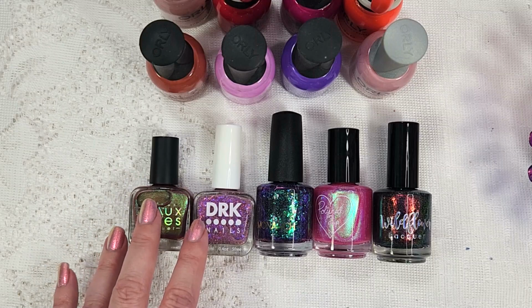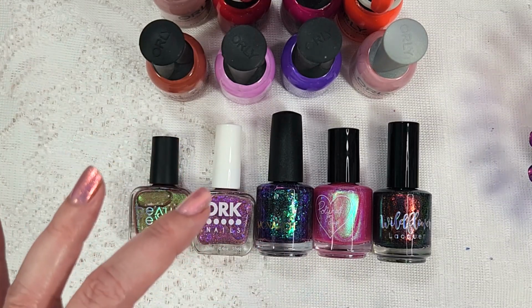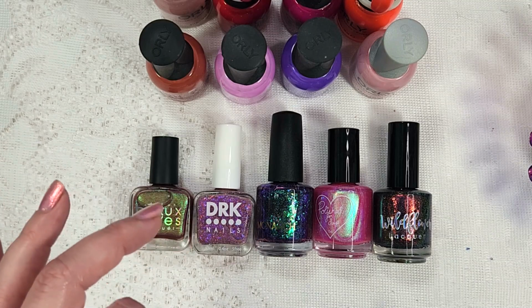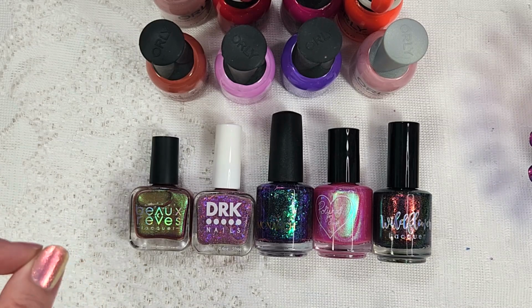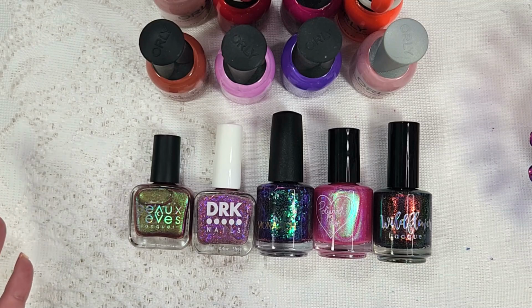I do feel that over the last 6 months or so, I've gotten a little bit better about being choosy about the polish that I get. Not to say that I don't sometimes end up grabbing polishes that I might still have something similar to, but I do feel like I have bolstered myself past the fear of missing out on a lot of polishes. So I feel like I'm improving is the short of it.